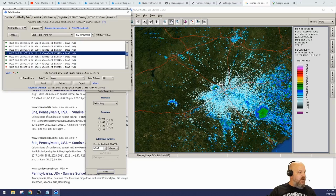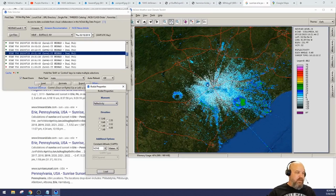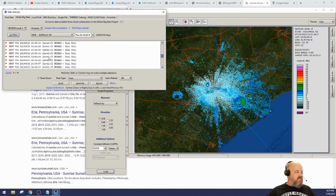And let's go 1021. And since this map is looking at South Carolina right now, let's click reset zoom and load. Why didn't you move? Oh, I made a classic mistake here. You guys may have done it too. We clicked Buffalo, New York up here, and we clicked the right date, but we didn't do list files. This is just another one of those things with this software. It doesn't automatically give you the new scans for that location until you hit list files. So my mistake. So I hit list files, and this gives me all the Buffalo radar station for that day.